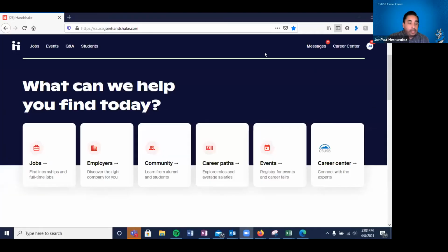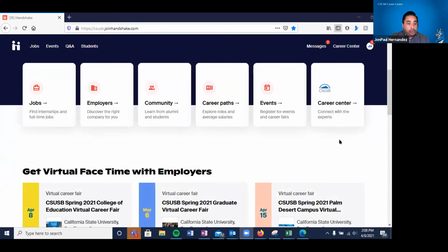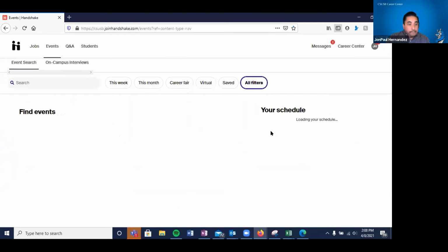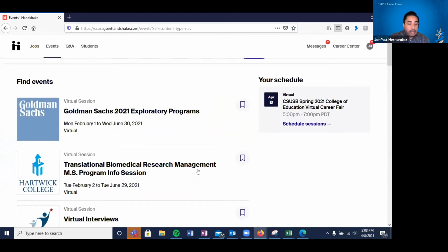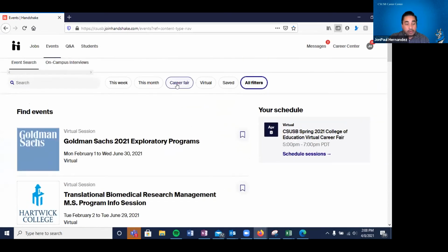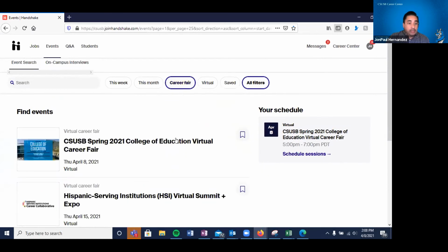Okay, so here you see the Handshake page. This is once you log in. Where you're going to go is to events. And then you'll see there's actually a lot of different types of events you might be interested in, but we're looking for the career fair. So we're going to click on career fair here. And the first one popping up, because it is tomorrow, April 8th, is our College of Education virtual career fair. So we're going to go ahead and choose that.